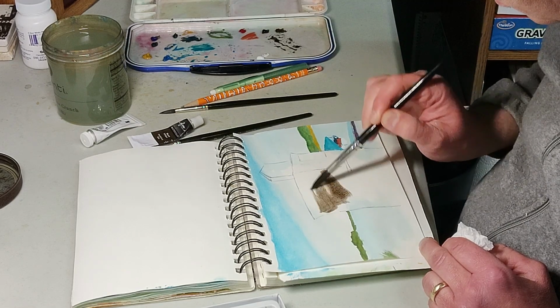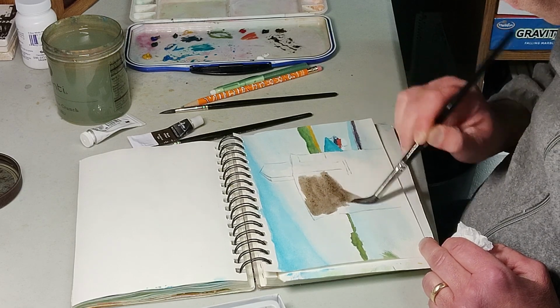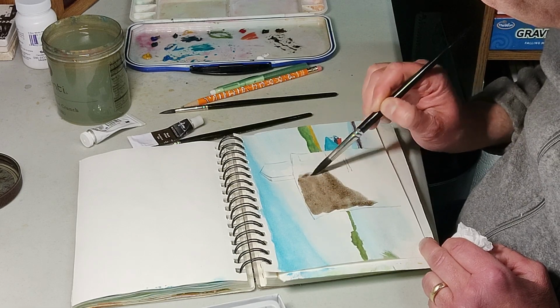Just like with acrylic, I'm going to put this down in layers. But since this is water-based, it will mix with pre-existing layers to give me the full set of tones.